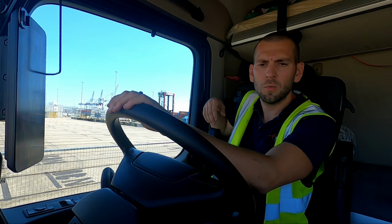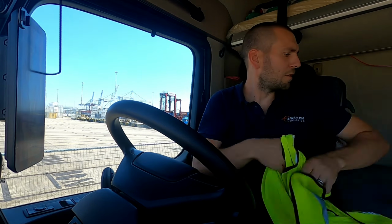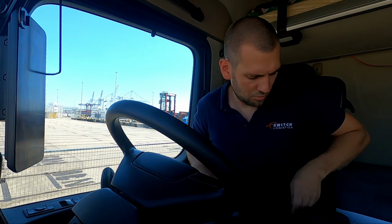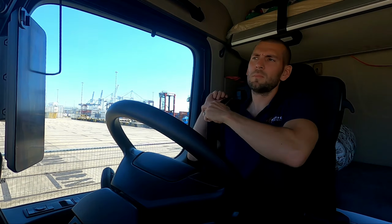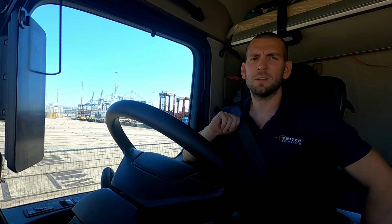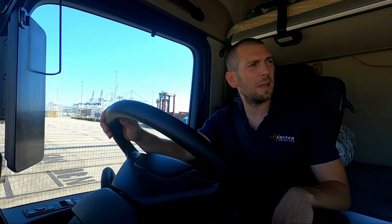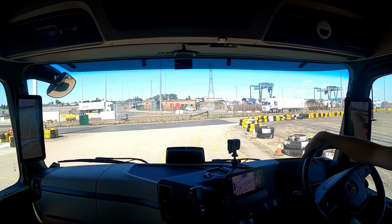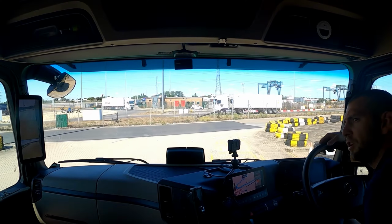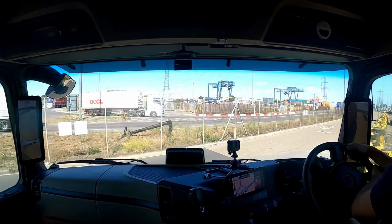Seal number all done. What I'm going to do now is take this off because I don't like driving with it on. Chuck it down there. And I'm also going to sort out my seatbelt because you spend so much time getting in and out here. It's easier just to click it in so it doesn't beep, and then off we go. Now I've got to go back through the security gate, and this time it will scan the container.